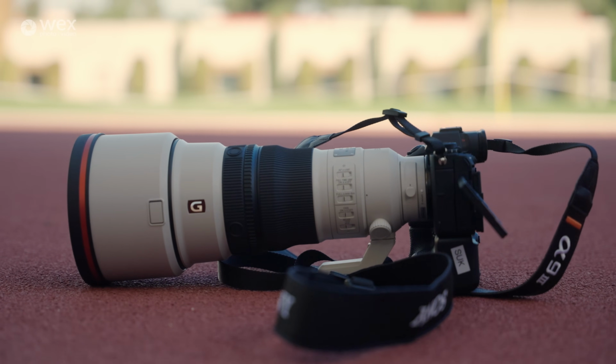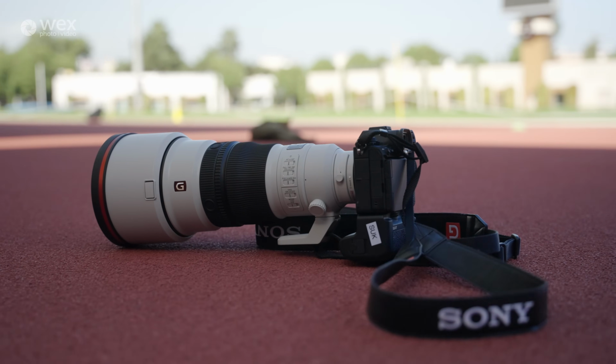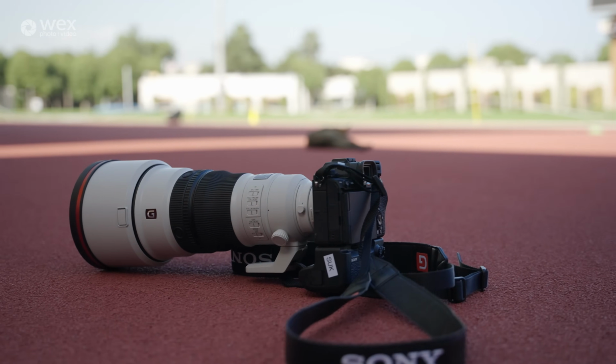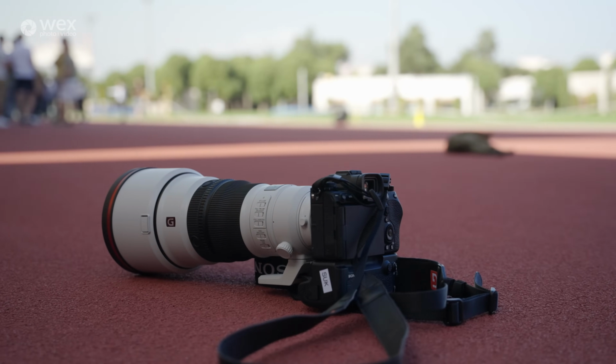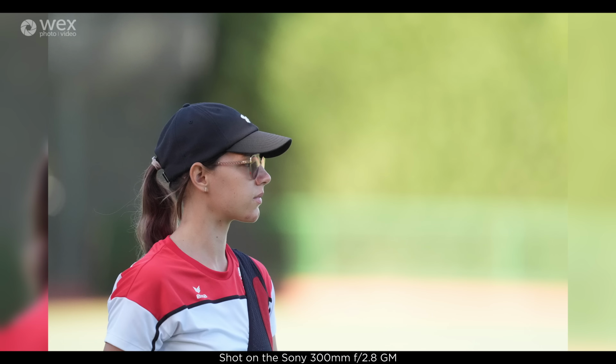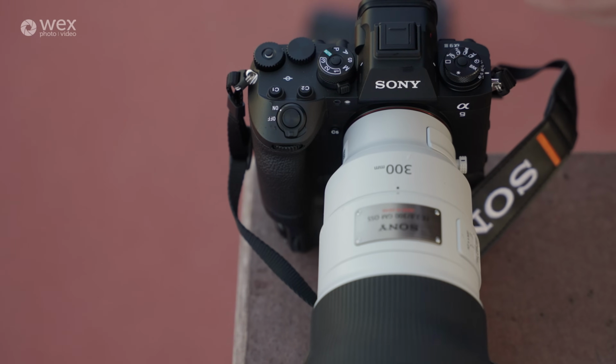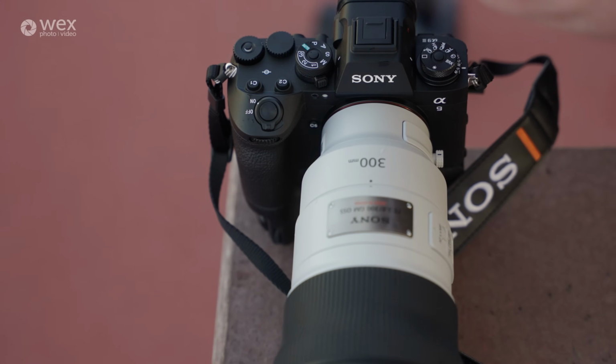But that's not the only release that they had to tell us about, because they also released a 300mm f2.8 G Master lens. This completes their series of telephoto primes because they already had a 400mm and a 600mm, so it's nice that they've added a 300 too. I've been testing that out today, and I'd say the most notable thing about that is the fact that the autofocus is incredibly impressive and it's really light. It weighs 1,470 grams and it feels really nice to use.